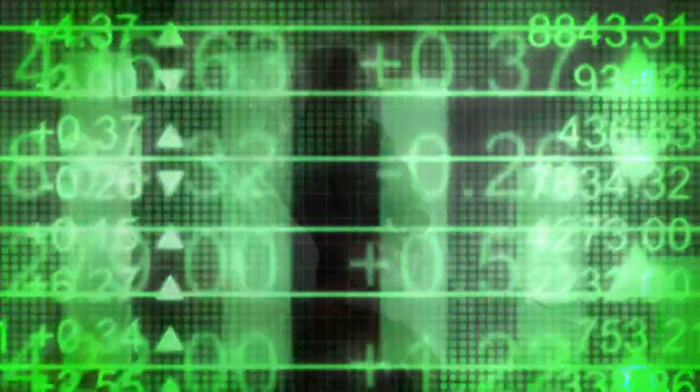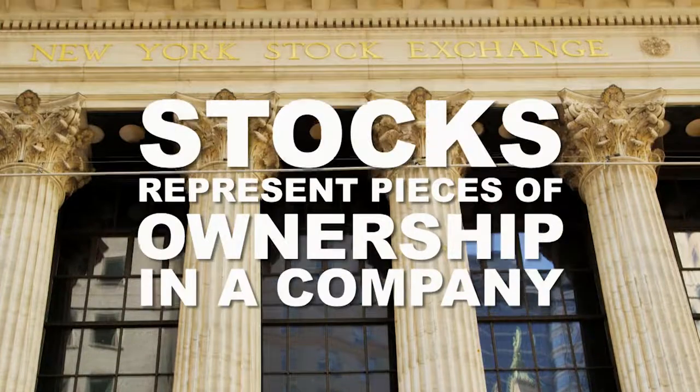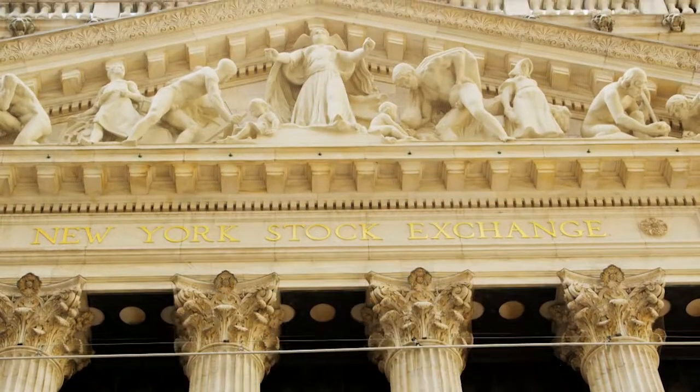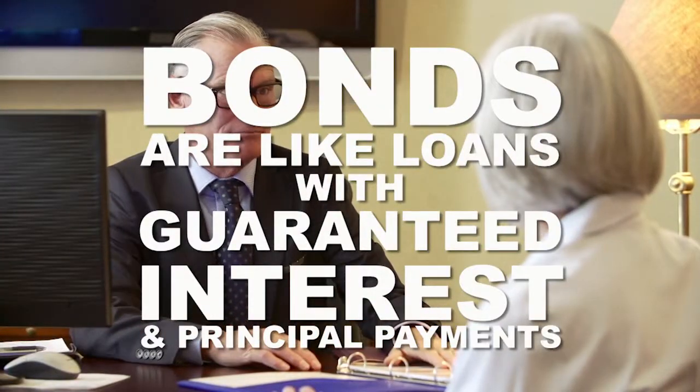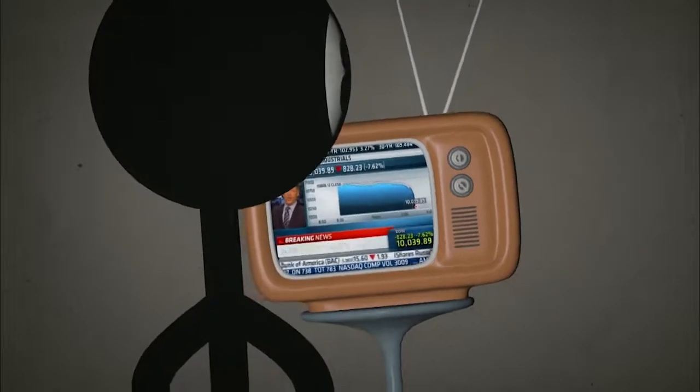The main types of assets found in retirement plans are stocks and bonds. Stocks represent pieces of ownership in a company with unlimited growth potential and the risk that the company could lose value. Bonds are like loans with guaranteed interest and principal payments. They don't have the same growth potential as stocks, but carry less risk.